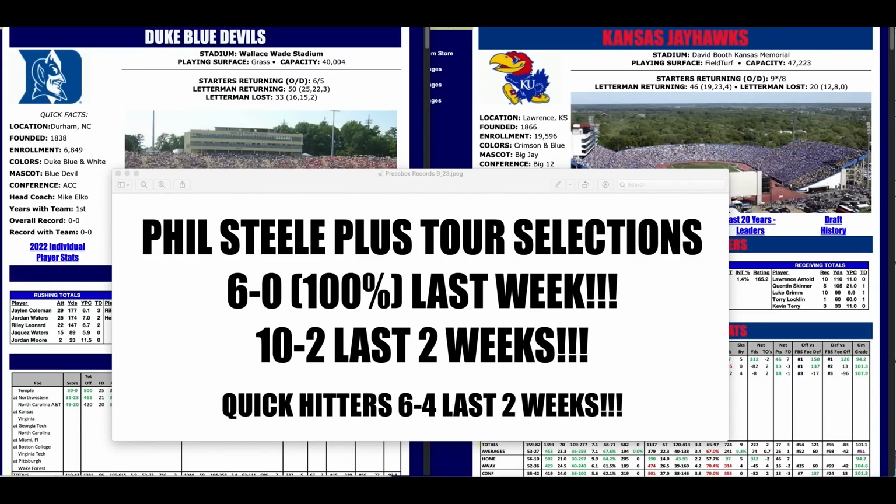The Phil Steele Plus Tour with selections for this weekend of Saturday, September the 24th. And it's been quite a roll now for the Phil Steele Plus Tour. The last 2 weeks, a perfect 6-0 last week on the selections. That makes them 10-2 the last 2 weeks. And even the quick hitters doing well at 6-4. Got the records posted there.